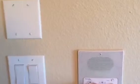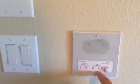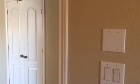Again, these are the little speakers that I was telling you about that are throughout the house, where we could answer the door from almost any of these rooms and cue into the music, which is really, really nice. And so concludes the tour of 5643 Southern Knoll.